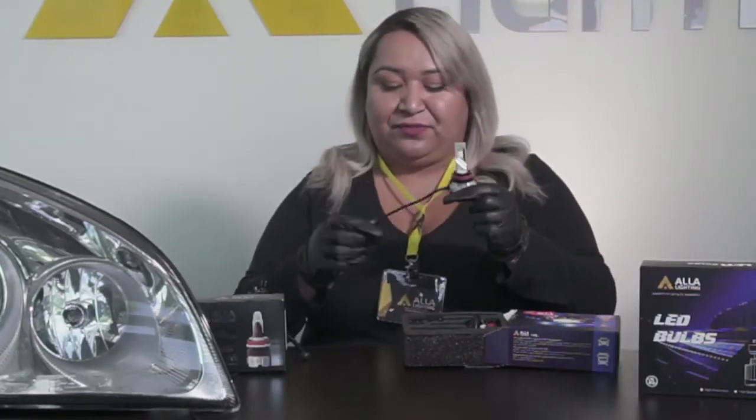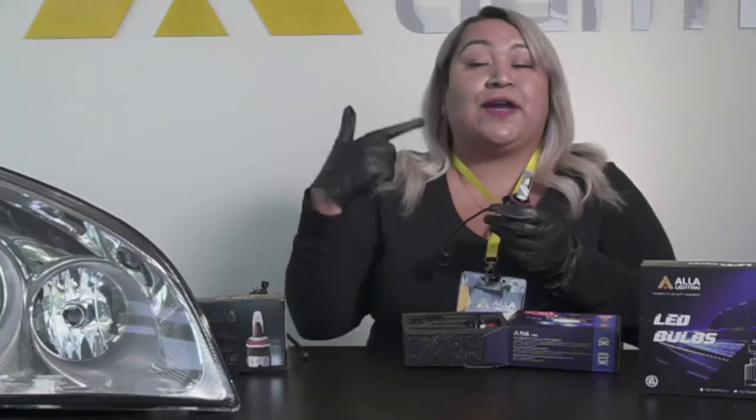AG1. Again, no external driver, it is built in. Pretty much what we're going to go ahead and do the same thing as with the NCP. We're going to take a look at the brightness, but right now we're going to go ahead and show you a video of the product just to see a little bit more information. I'm going to go ahead and set this up so we can take a look at this and see what a 6,000 lumen bulb looks like.